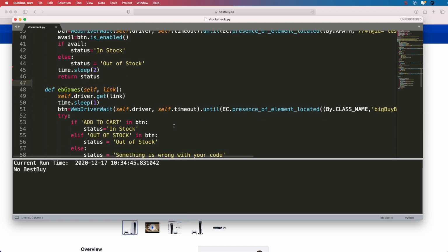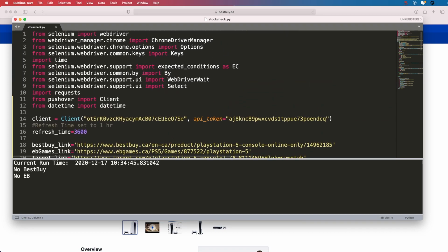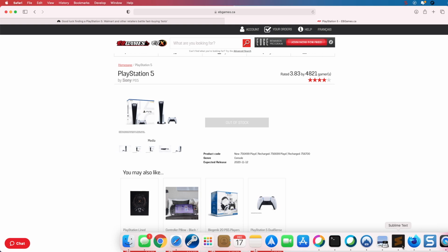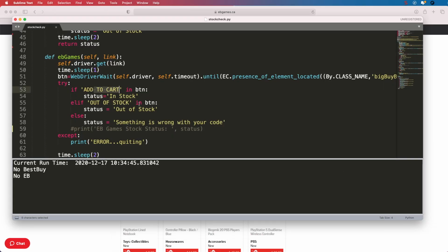The other way that some of these websites work is if you go to something like EB Games, for example. The way this website works is it doesn't actually have something that tells you whether it's enabled or not. All it's doing is reading the description here. So if it says out of stock, it's treating that as out of stock. Otherwise, it's going to say add to cart. And that's just the way the logic was a lot easier to work here.